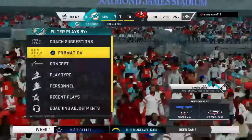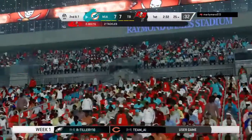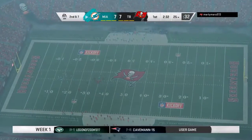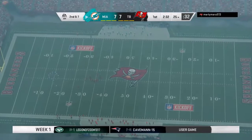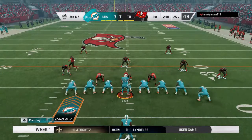When we see those runs to the perimeter, when we see those runs to the edge, we think about big plays, don't we? In this case, it was a modest gain, but it does open up possibilities here on 2nd down. 3 yards on that last carry. Here's 2nd and 7.